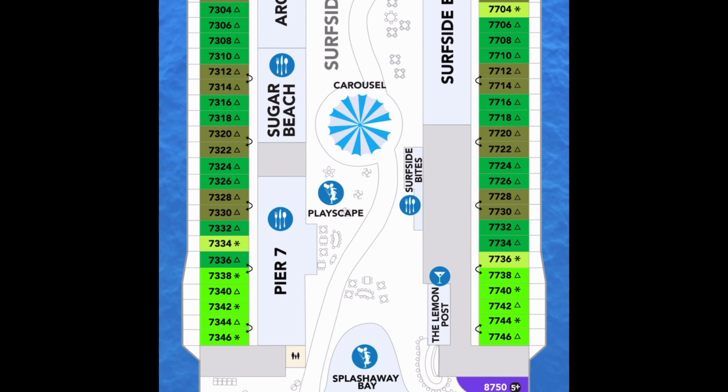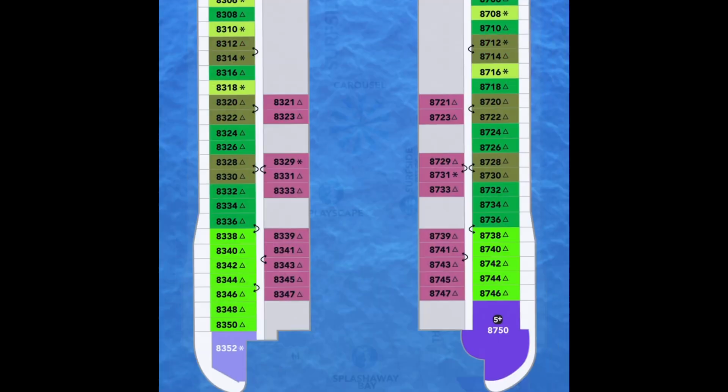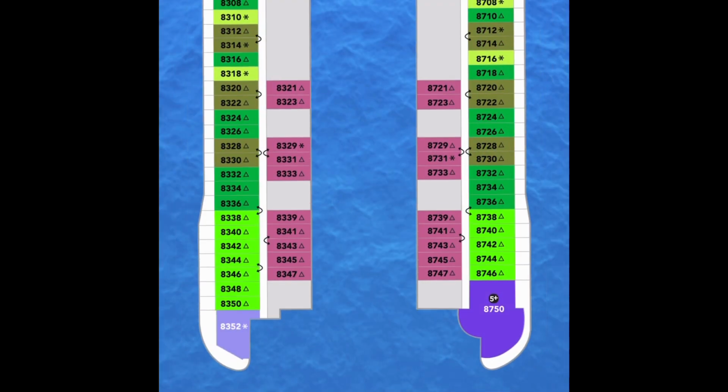So we are staying on deck 7 for obvious reasons, and I'm so excited to hang out here quite a bit on board the inaugural cruise for Icon of the Seas. Again, I mean, look at this. There's just so much to offer, right? There's Sugar Beach, there's Surfside Bites, there's Surfside, the buffet. It's gonna be amazing. I can't wait.